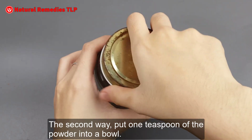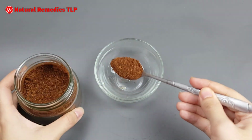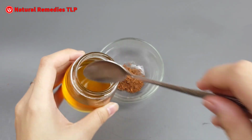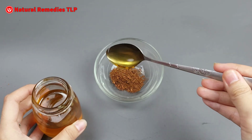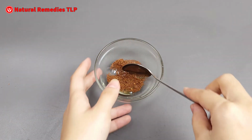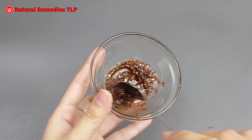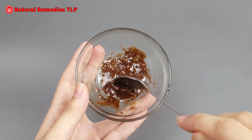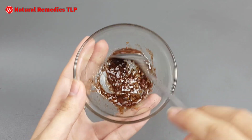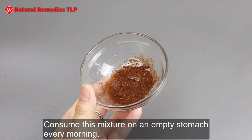The second way, put 1 teaspoon of the powder into a bowl. Then add 1 teaspoon of honey and stir well. Consume this mixture on an empty stomach every morning.